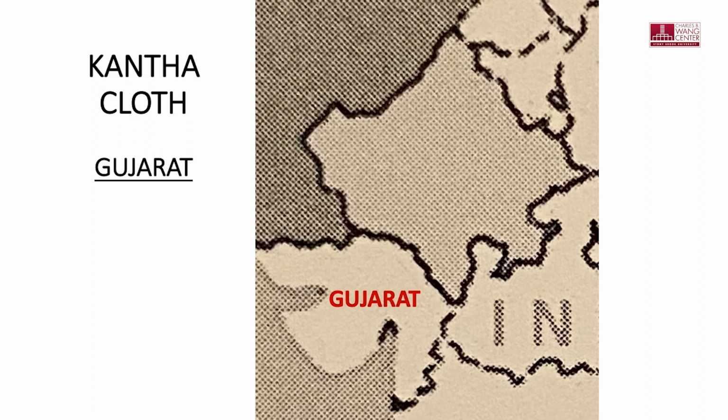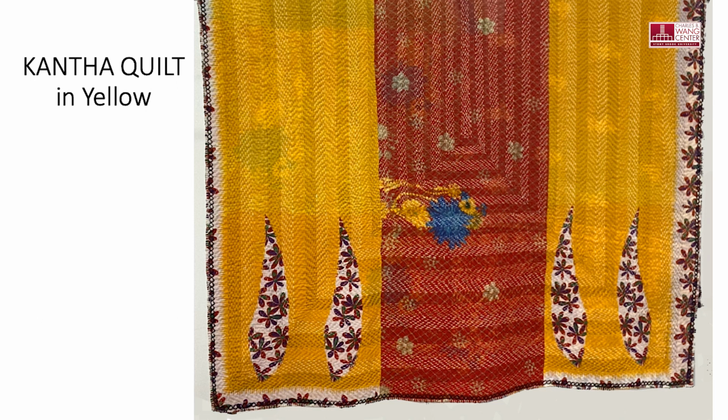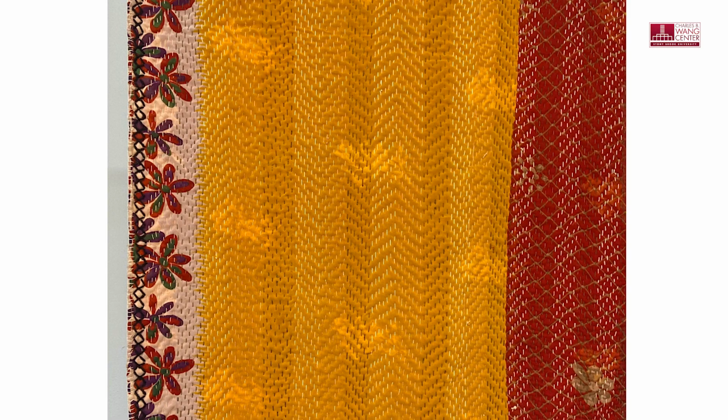The state of Gujarat is north of Mumbai and south of Rajasthan. In America, kantha cloth is gaining in popularity. Designers have discovered it for home decor and clothing. In the rural villages, old, worn, and frayed saris and shawls are reused to make light quilts, curtains, and bed covers. Saris, related in color, are cut apart, joined, layered over each other, and sewn together with a running stitch, the kantha stitch. This simple stitch is functional and can be decorative.